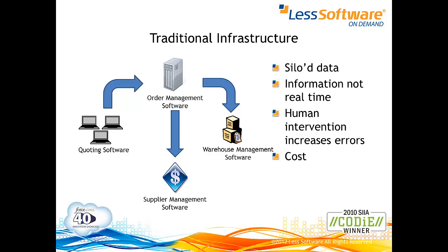The data is siloed, and many times users need to have access to multiple systems to get the information they require, spending valuable time going from system to system. The information that they are accessing may not be available in real time, which could potentially cause issues in pricing, availability. If the systems are not integrated, then the steps may have to be done manually, allowing for human error. There is also a cost associated with having to maintain the licenses, support, and infrastructure for every system used to quote, process, and fulfill an order.